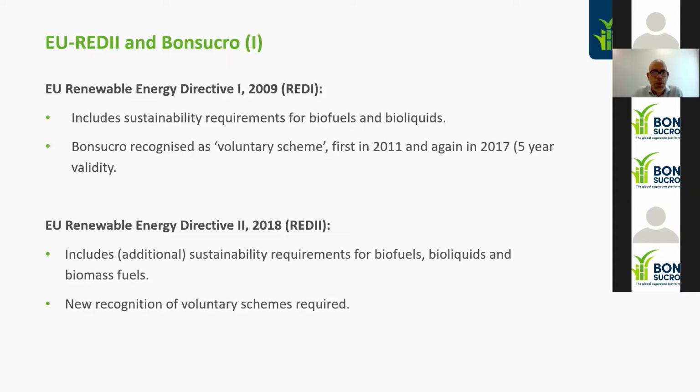In response to that first RED, RED 1, as the abbreviation goes, Bonsucro was recognized as one of those voluntary schemes, as one of those certification schemes that could be used to show compliance with the sustainability requirements in RED 1. Bonsucro was first recognized in 2011 and again in 2017, both times for a period of 5 years. Then in 2018, the European Commission published a new Renewable Energy Directive, generally referred to as RED 2.